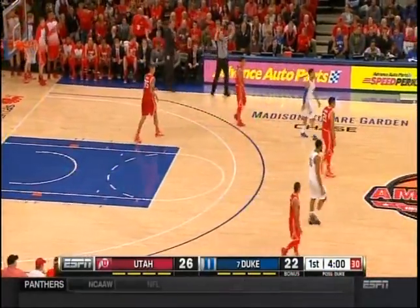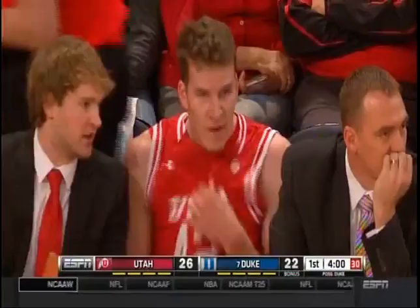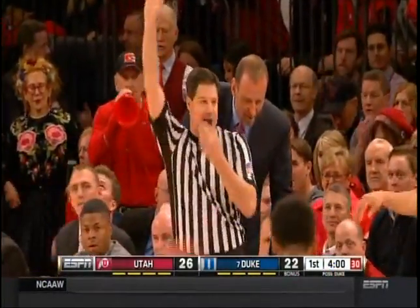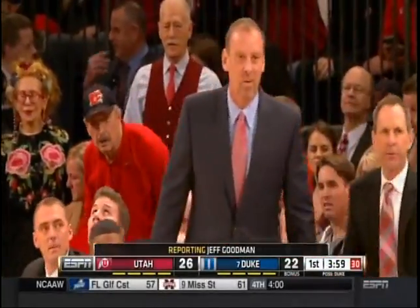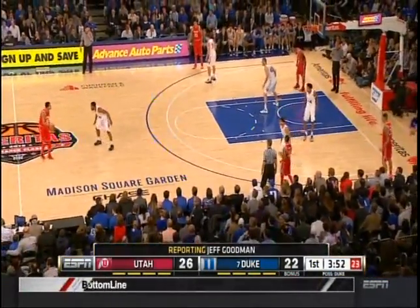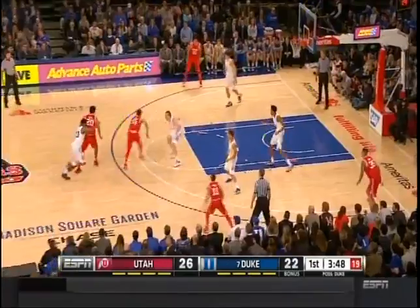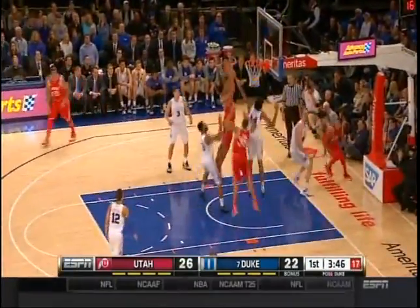Here's Jeff Goodman. One of the things Larry Kristoviak told me, originally he turned this game down. Then he thought about it. He said, you know what? This is so good for my kids. Only 4 of them have ever been in New York. I have to take this game. One of the requirements, he wanted 1 Pac-12 ref at least, and he got it for this game. It's amazing how coaches feel a little more comfortable in that scenario.